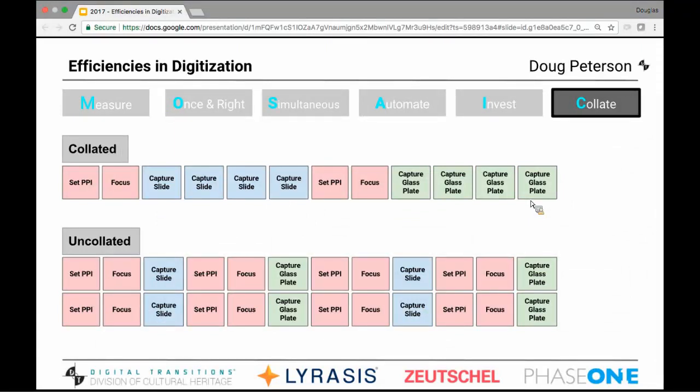Finally, today we're going to look at collation. Collation can mean different things. It means putting like with like. Here we're talking about putting like objects in the digitization workflow at the same time. So here we have, for example, a total of 8 items being digitized. This is obviously a microcosm of a larger effort that might be 5 different kinds of objects and 50,000 objects each. But here let's just take a look at 8 objects.